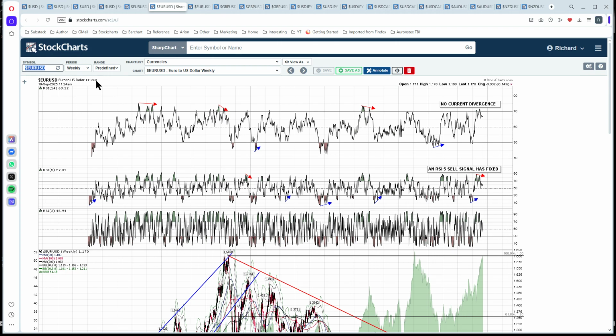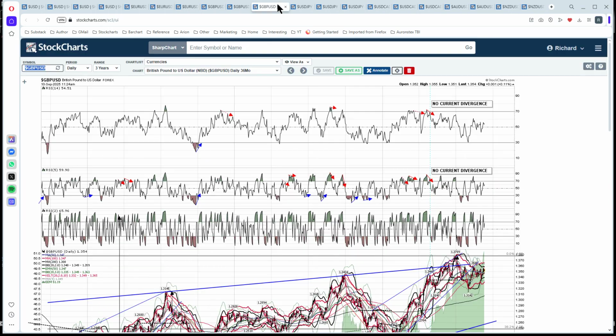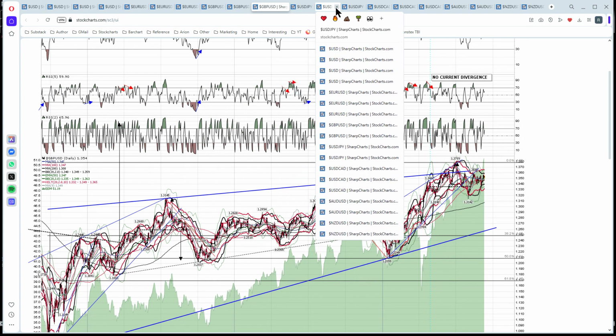Looking at USD, we've got an RSI 5 sell signal fixed on the daily chart, which is obviously leaning significantly to the downside. On GBP, bigger picture, I'm leaning towards seeing a retest of this high here at 1.3789. That would suggest that the dollar would go down.